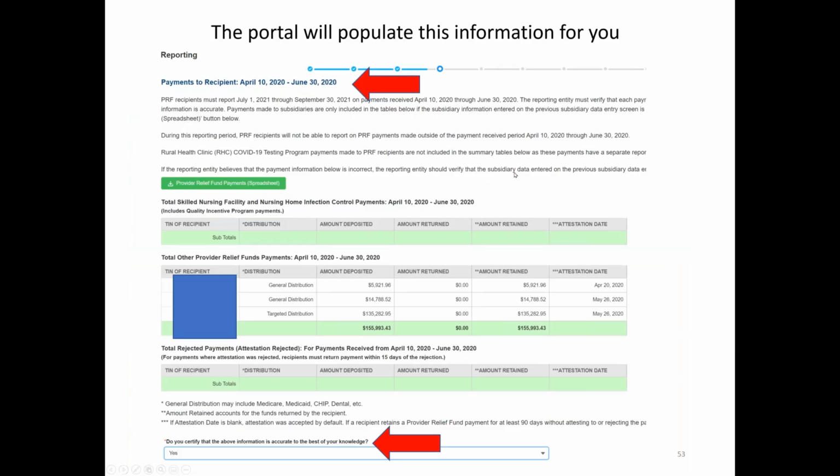Here is where the government populates this information for you. You just have to verify it. In this case, this particular clinic is by tax ID number here. They basically got a deposit. I think April the 10th was the first time people got money in 2020. Then they got another distribution, maybe around April 20th or so. And then they got that targeted distribution in May. Oh, there it is, May the 26th is when they got it. I should look over here. No, wait, I'm looking at the wrong date.